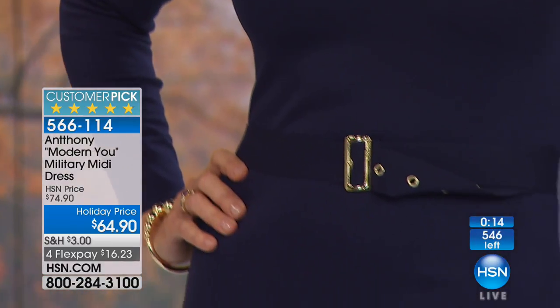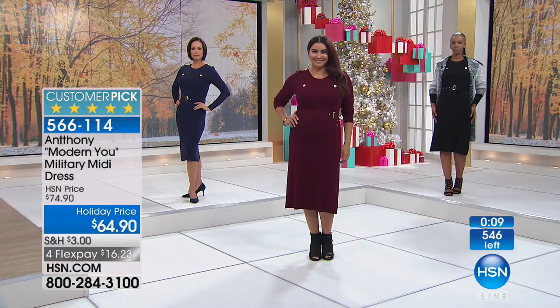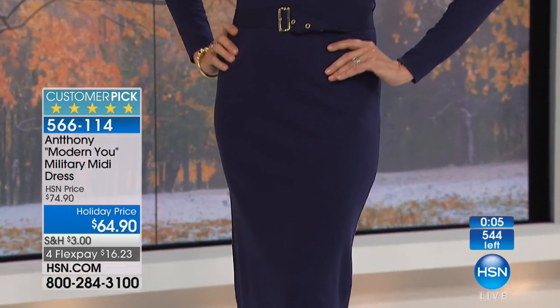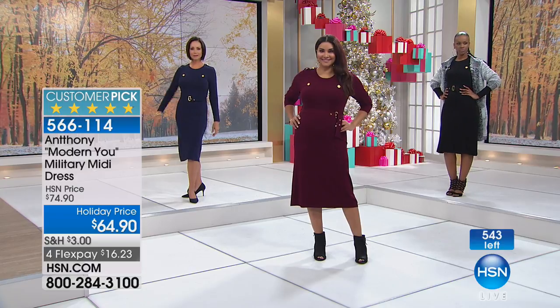I love it on Donna. Donna did a little kitten heel with it. And she has enough room in the hip line. And also, it elongates the body. And like you were saying with the boots, Annette did a true bootie with that, and it looks perfect. I love the little cutoff of the bootie.